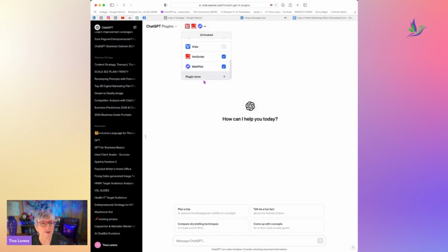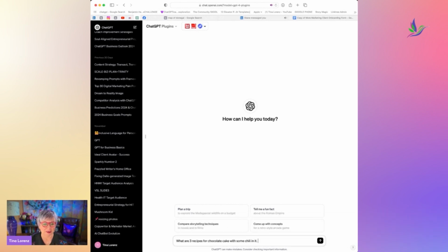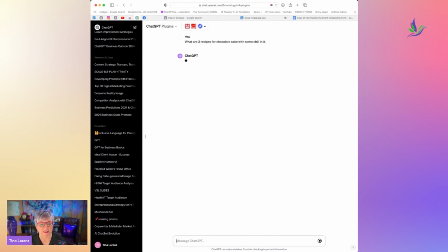You're going to do research, and you can do it now in ChatGPT by activating your plugins, and you'll know it's activated because it'll say it right there. Let's just say we want to ask, what are three recipes for chocolate cake with some chili in it? I'm here in the Southwest, so let's have a little bit of spice in our chocolate cake.